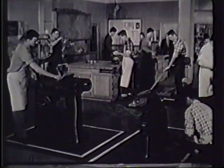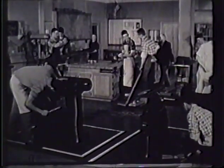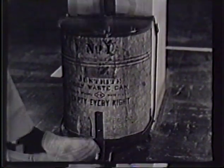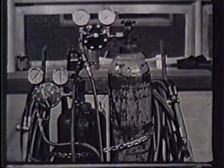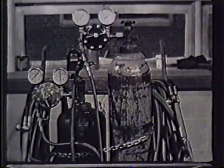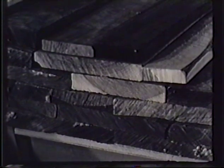The workers in a shop which prides itself on a good safety record keep their shop clean. Oily rags are kept in metal containers. Inflammable liquids are kept in closed containers and stored in fireproof cabinets. Bottled gases are stored in racks so that they cannot fall over. Lumber, too, is neatly and firmly stacked.